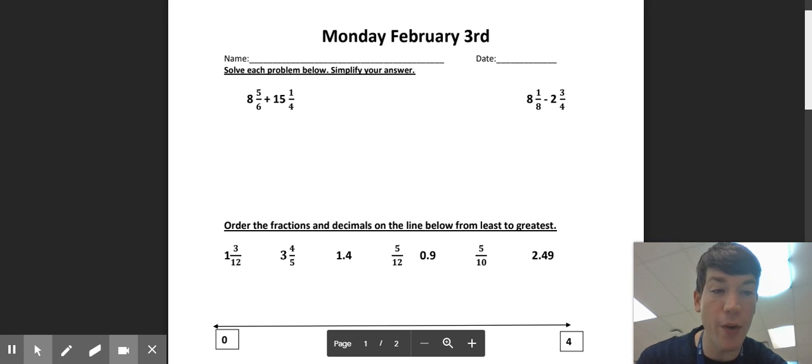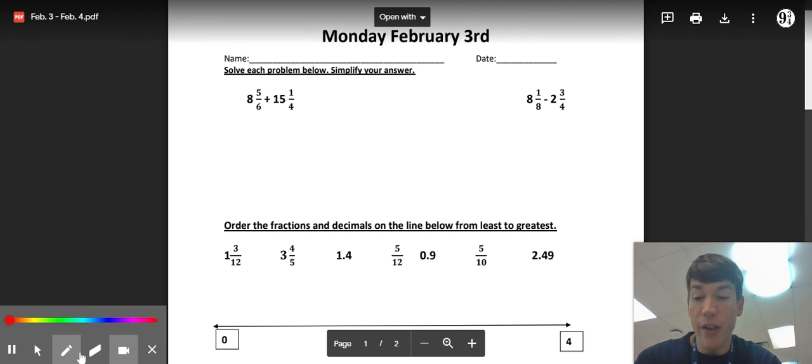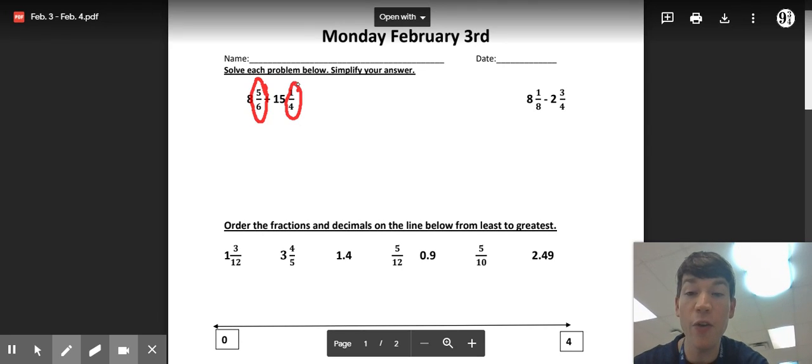So today we're going to be doing for homework, as you can see here, the Monday, February 3rd homework, and we're going to start off on the top with some fractions here. The first thing I notice when I look at these fractions is that I have 5/6 and a fourth. Now, I know that 5/6 only needs one more sixth to make a whole.